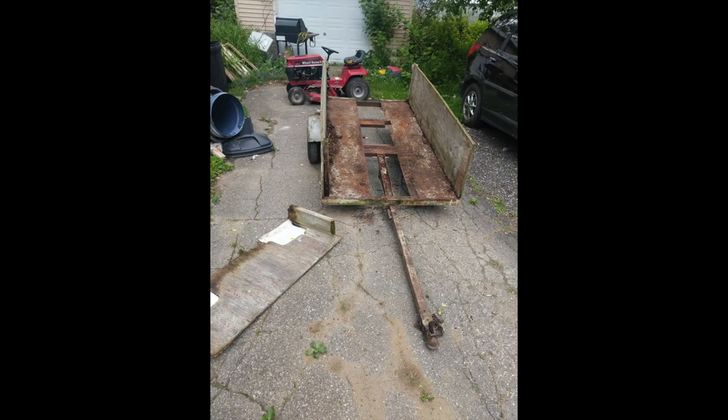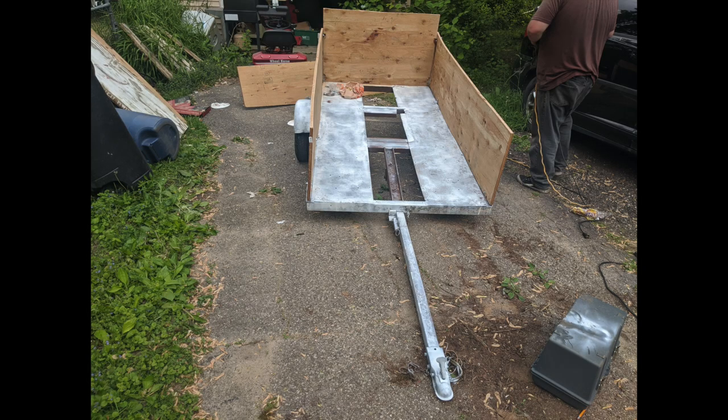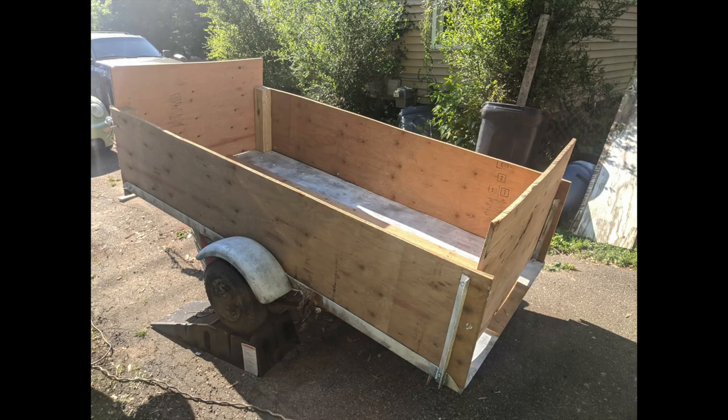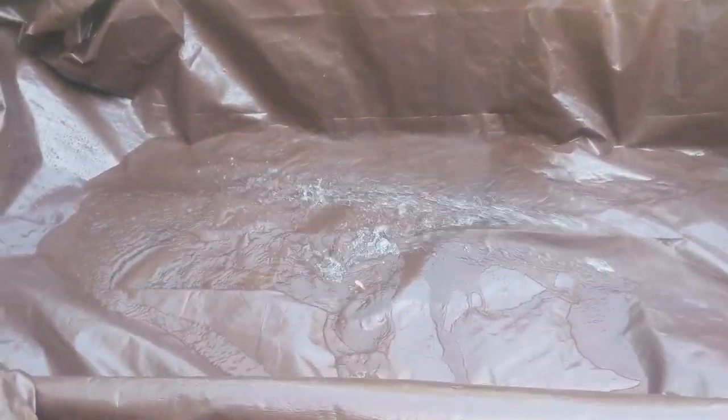We got a trailer, my son and I tore it apart, cleaned it up, re-welded part of it, cut wood, put it all together, and ended up with a trailer that we then filled with some water.